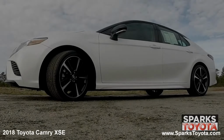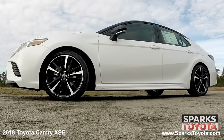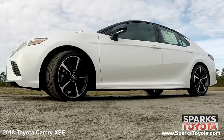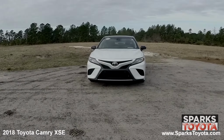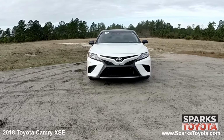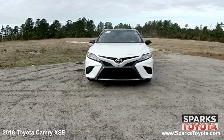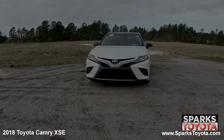This Camry has 19-inch black machine finished alloy wheels and performance tires with lots of tread left. There's also a spare tire and a tire-specific low tire pressure warning system for convenience and safety. As you see, this Camry is in great condition. It has fully automatic projector beam, daytime running, auto leveling, and auto high beam headlamps with delay off, as well as a really nice black grille with an iconic Toyota emblem to tie it all together.